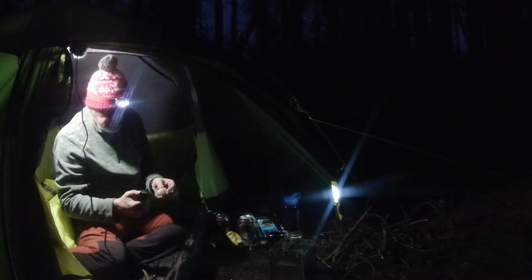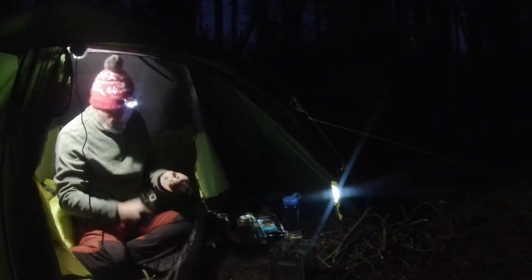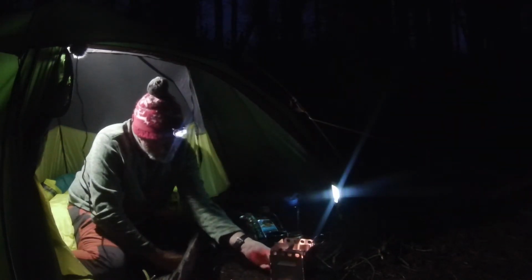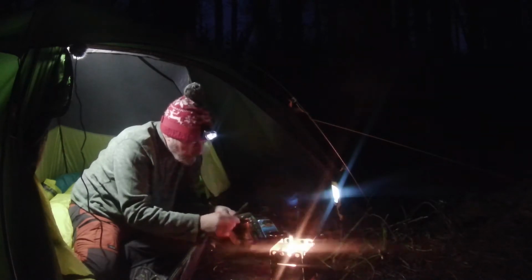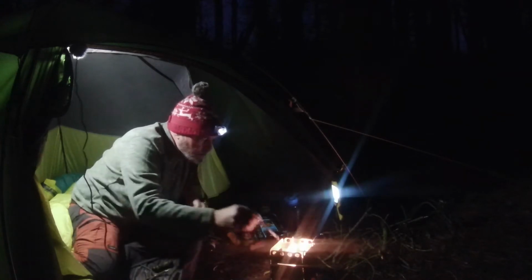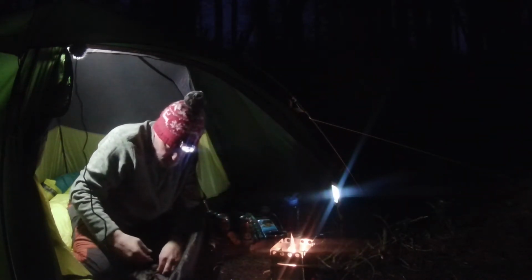Right, so I'm gonna use my present off the missus, and it is a plasma burner. Right. Get that bit of patience. Now let's get these twigs in. Let's see if they burn. See if these burn.